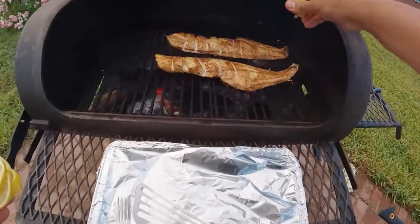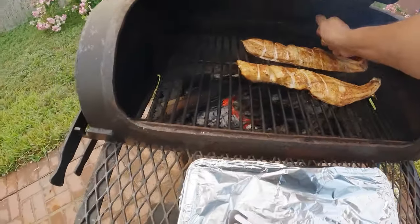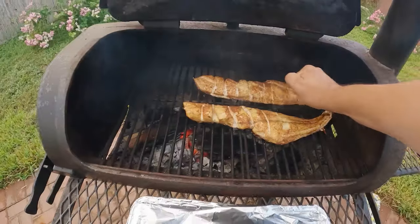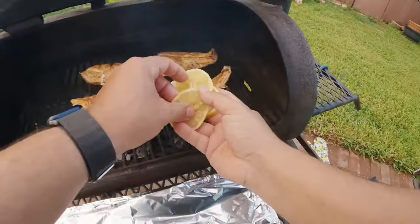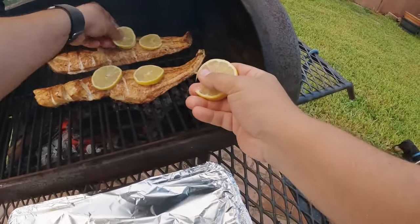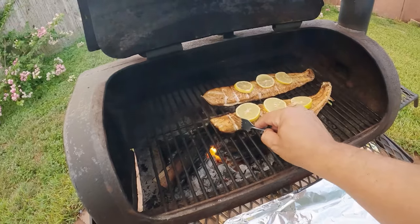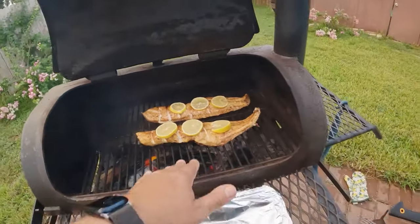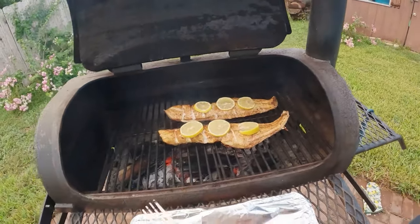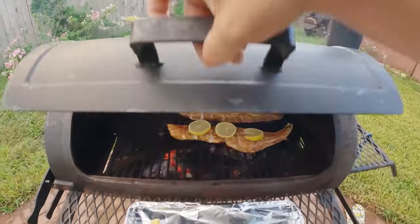So what I didn't do earlier, which I probably should have done before, is put some lemon in here. Squeeze some lemon in here. I didn't even know I had lemon until Mama told me we had some. And I have some sliced, so we'll just go ahead and let these sit there just for a little bit. But yeah, everything's looking good. It's just about done. You can see where that meat is starting to flake off already. So we'll give it about another two more minutes. We'll let that lemon kind of just settle in. We'll take these bad boys off and then we'll give it a go.